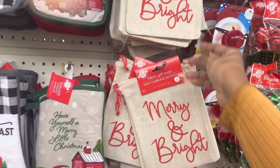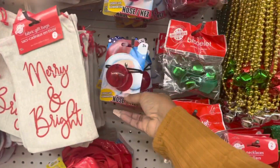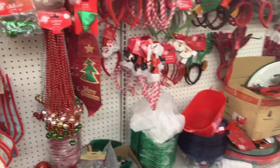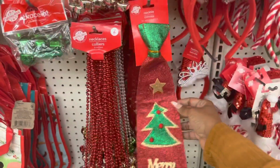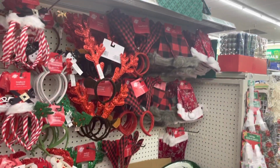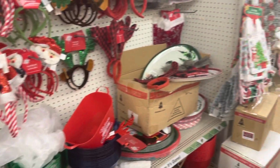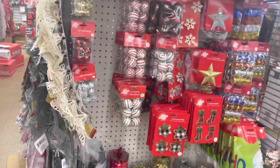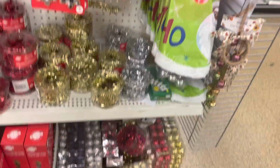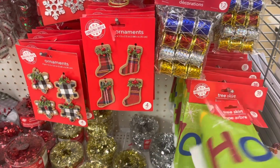And then some more fabric gift bags. Then you got like the little Rudolph nose that lights up. Little sparkly neckties for $1.25. And some Christmas hats and headbands. More ornaments. I got this tree skirt. I don't really like this color for Christmas, like lime green.